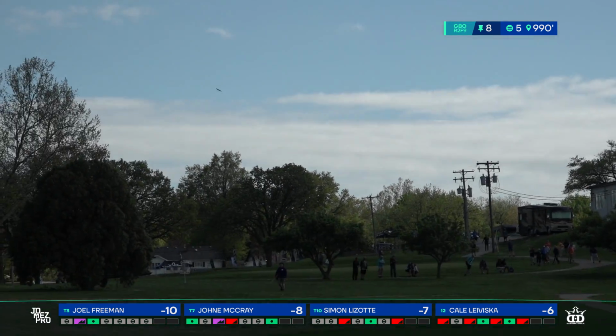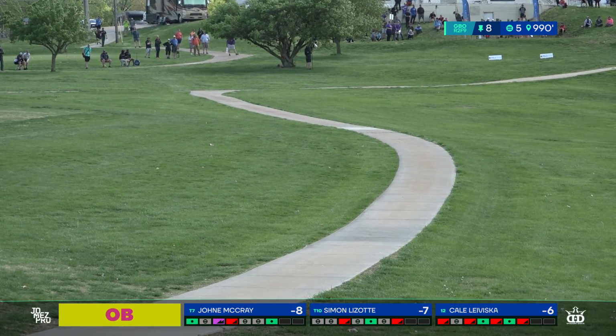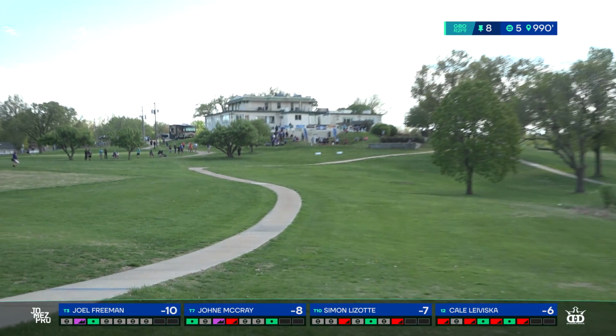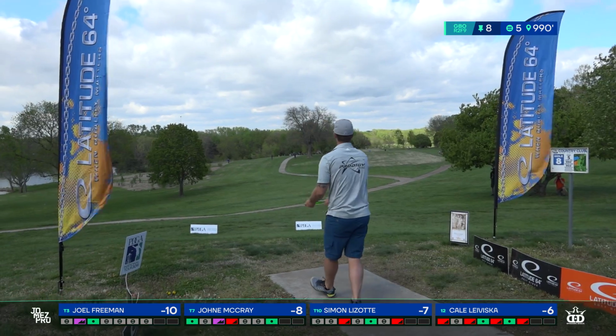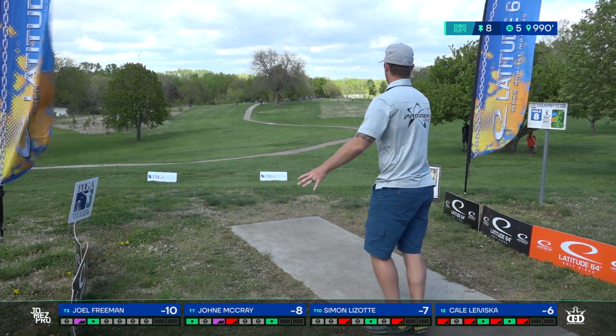Nope, it took too long. Just took too long. So that's going to be out of bounds pretty early. Both players OB already on a long par 5 that just keeps getting skinnier. Not the way you want to start.